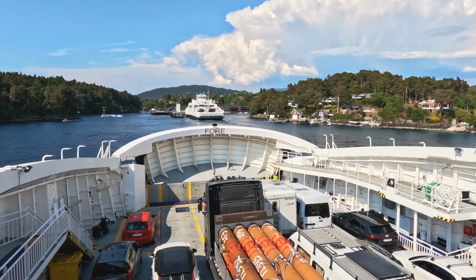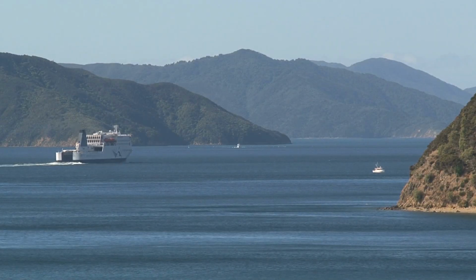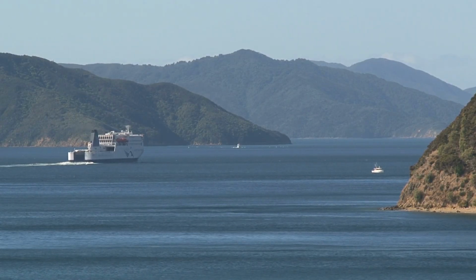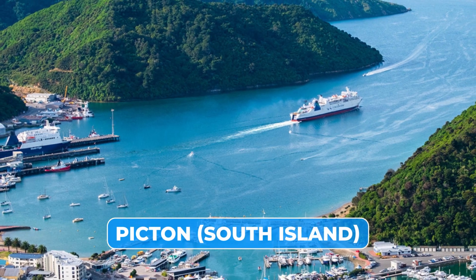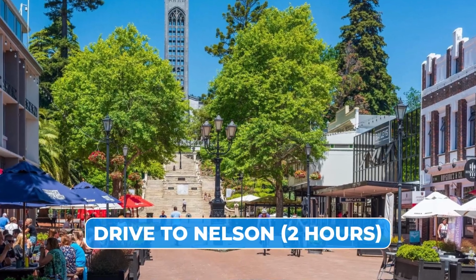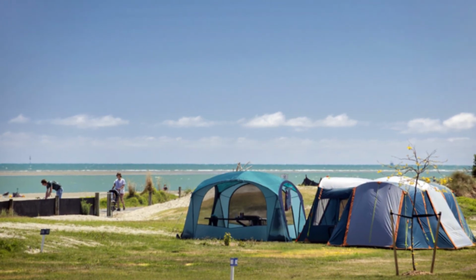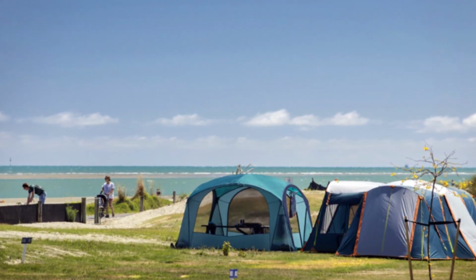The crossing itself is stunning once you're through the strait. You'll cruise through the Marlborough Sounds, narrow waterways with green hills tumbling down to turquoise water. It's like nature decided to show off. Arrive in Picton, South Island, drive to Nelson, 2 hours, and camp at Tahuna Beach Holiday Park. The South Island is noticeably more rugged and beautiful, if that's even possible.